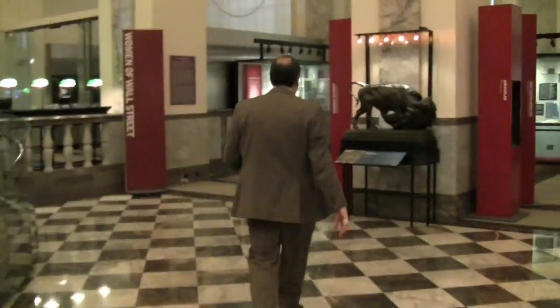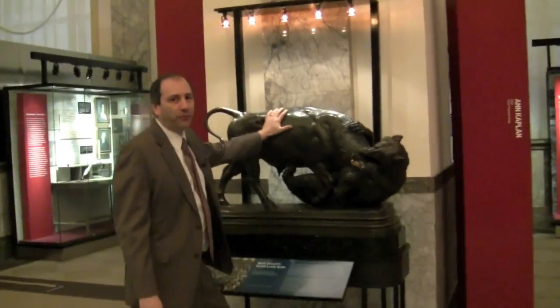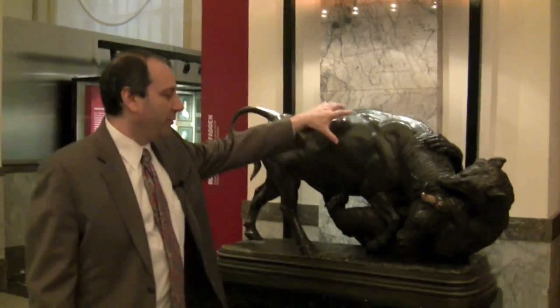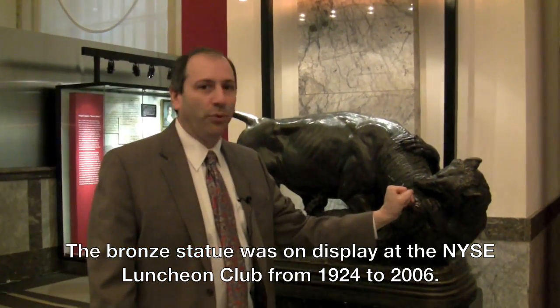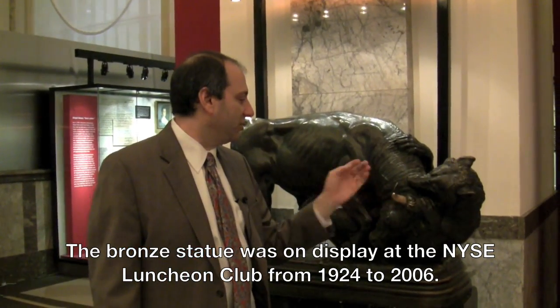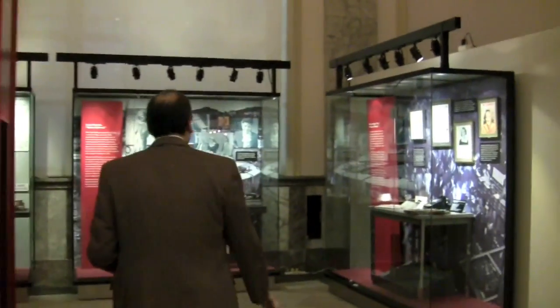Over here is the highest value item we have in the museum. This is the Bull and Bear. You're allowed to touch this. Please touch it. It's from the New York Stock Exchange luncheon club. The traders all used to touch its horn for good luck, and that's why you can see the patina, the shine is so much. In here we have a temporary exhibit, Women of Wall Street.